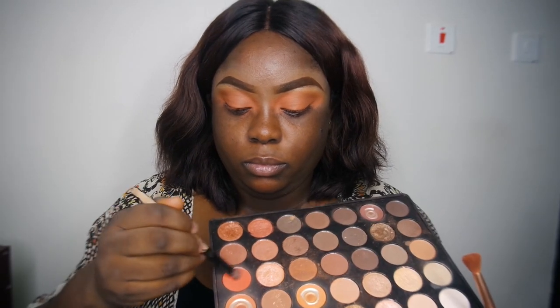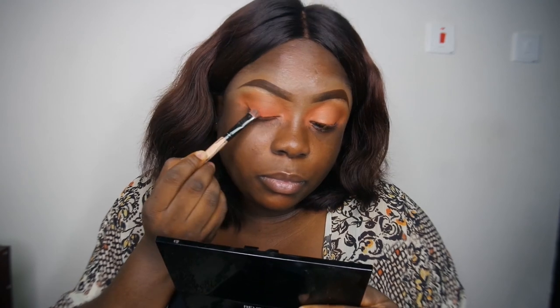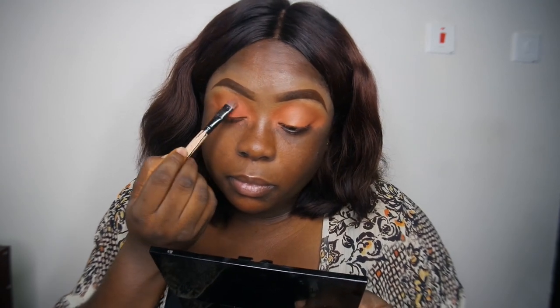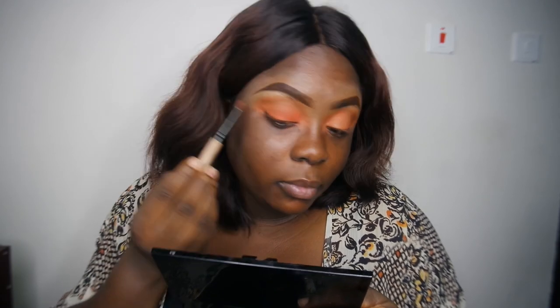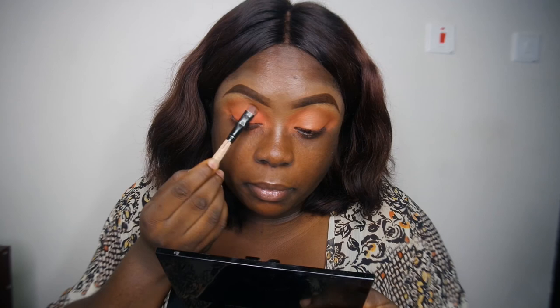All right, now I'm using a flat eyeshadow brush and I took that dark and deep orange shade. That is what is basically going to go all over my lid. I love how beautiful this color is. It is so pigmented, it is so brown skin friendly, and I love it.